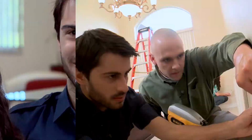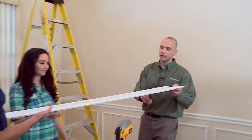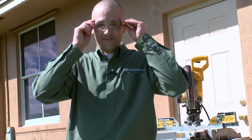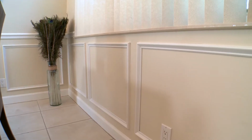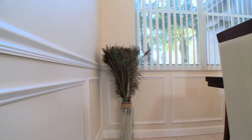Let's do it. We got together with the team at Wood Grain Millwork and brought in Renee Krill and Joe Wettstein to give helpful tips and suggestions to enhance the space with molding. We will be installing Finished Elegance by Wood Grain, which is a new finished molding. It is more durable than your traditional molding.